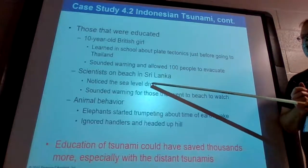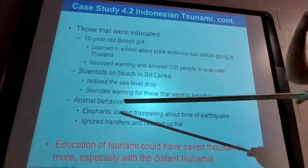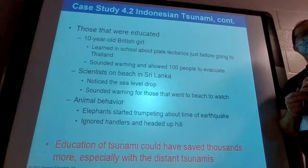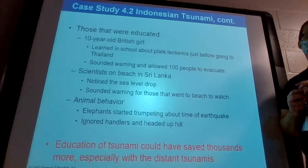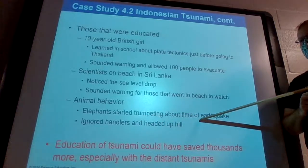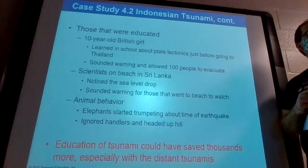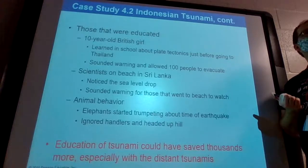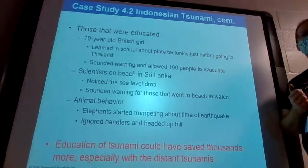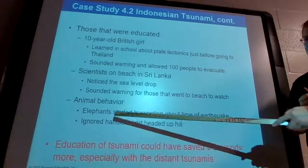A scientist in Sri Lanka noticed that sea level drop that I was talking about, noticed the water on the beach kind of go away, and sounded a warning for those near them. And then some people noticed animal behavior. The animals always know. They're smarter than us, especially when it comes to natural stuff. In one area, elephants started trumpeting and running away, and they ignored the handlers and headed up the hills. If you ever see all the birds leaving or all the animals hightailing it out of there, that should be a good sign to you to maybe do the same thing. Trust the animals. They know what's happening, especially the elephants. They remember everything.